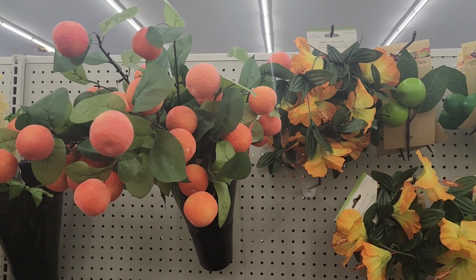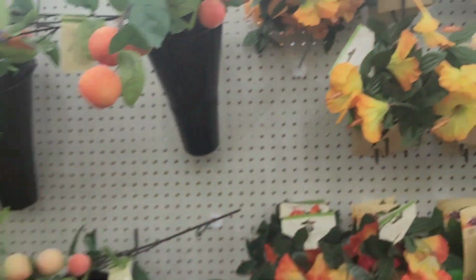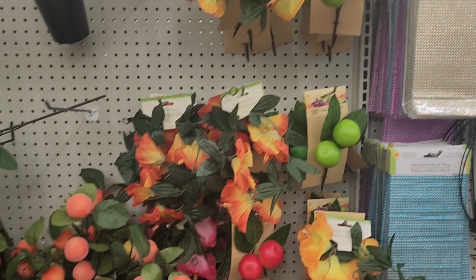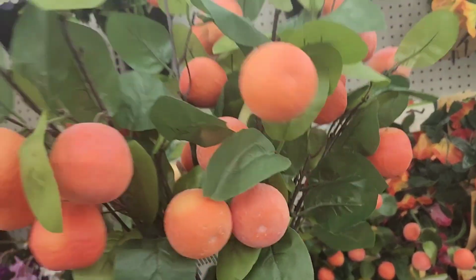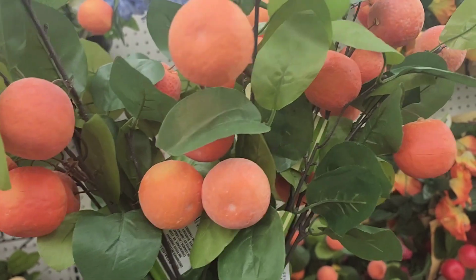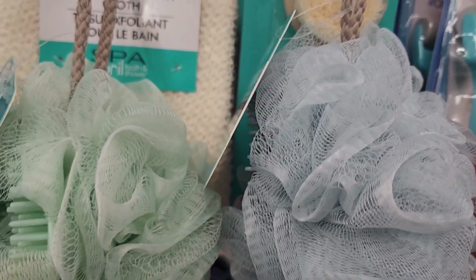The picks here look amazing. These are really, really amazing. Loving them. All the fruit picks with the apples. Really, really pretty. So here's a lot of them. These are the citrus. Loving the citrus. This loofah by April. It's for April. Loofah with scrubber.